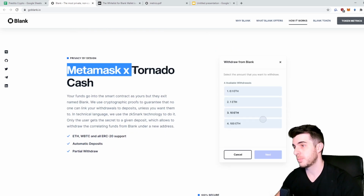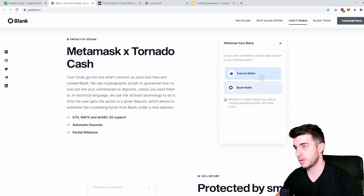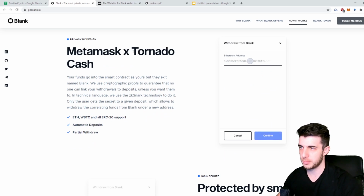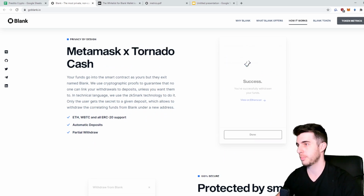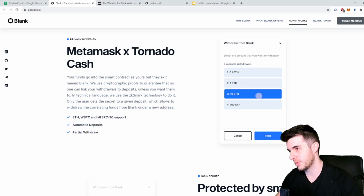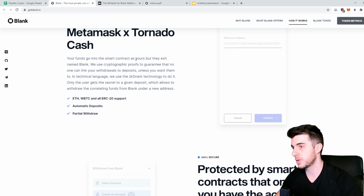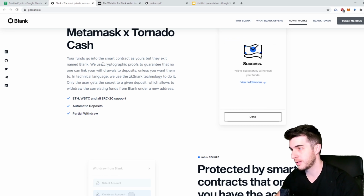As I say, it is a combination of Metamask and Tornado Cash. Metamask doesn't have a coin, but Tornado does, and it's really high market cap. Metamask maybe will have a coin. Can you imagine if it does? That's going to be huge market cap as well. So as I say, your funds go into the smart contract as yours, but they exit named Blank.